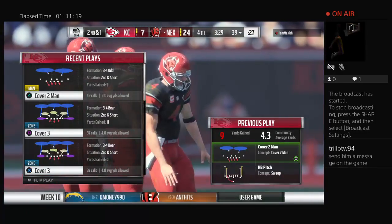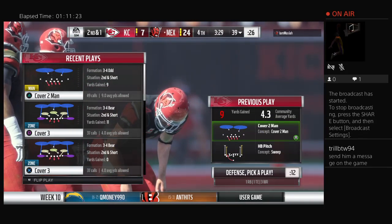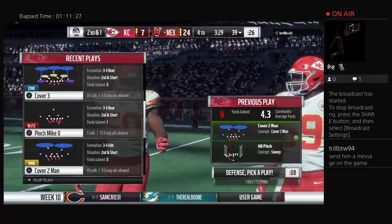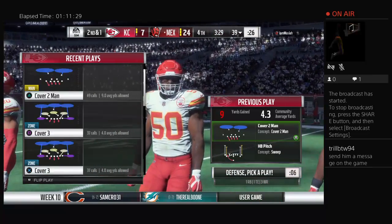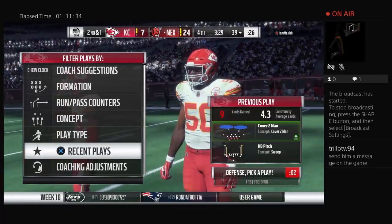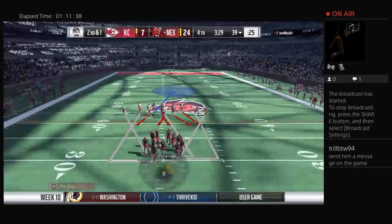Keep that clock rolling with a lead here in the fourth. Yeah, and what you're saying is maybe if it takes you 1 or 2 more runs to get the first down, that's extra time, extra plays. Really hurts the team on defense. Second down and just 1.